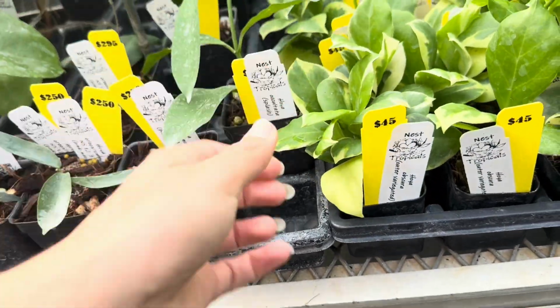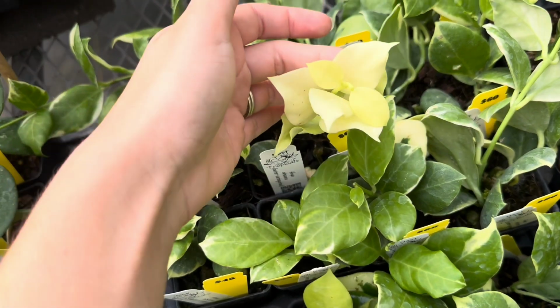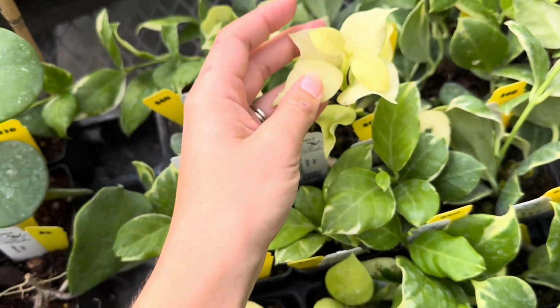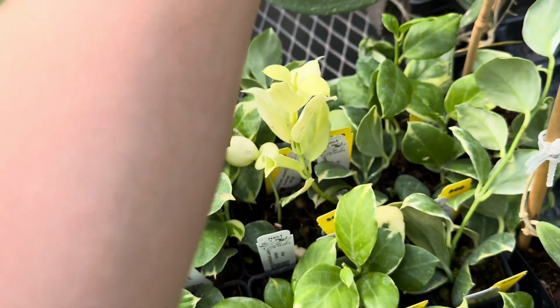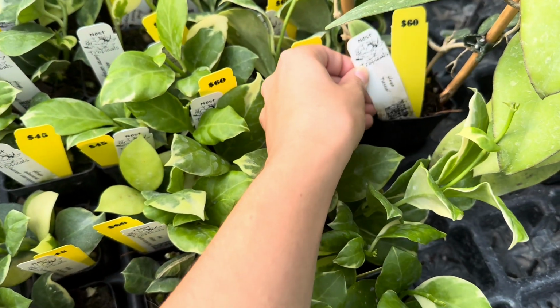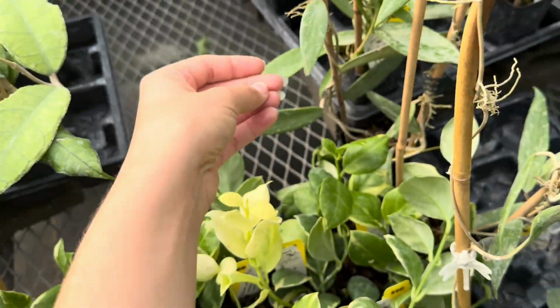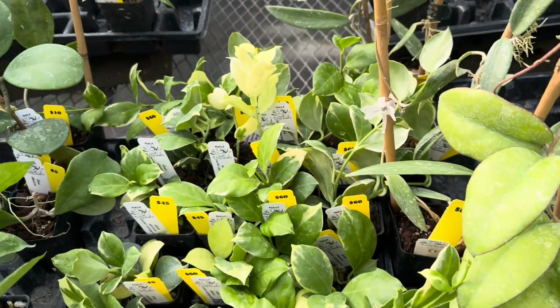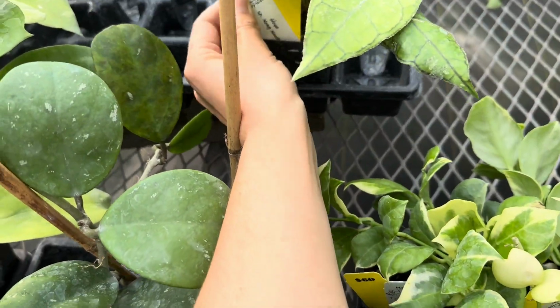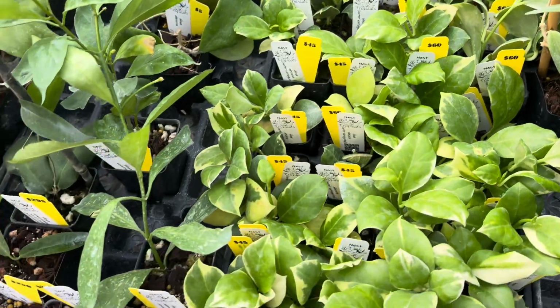Obscura outer variegated 45. Oh, these are really cute. Look at this one. Oh, it's all white. I know that's dangerous, but that's really cute. This guy's cute too. I don't know what you are. Pascal. He's super cute. Oh gosh. Nong Nooch. Almost reminds me of a Finlaysonii.